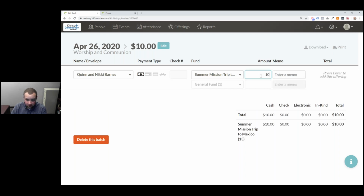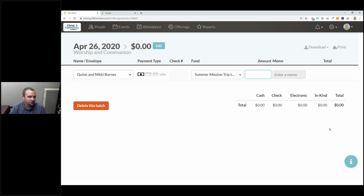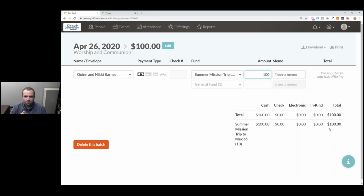If I type in any amount there, all of a sudden my screen will change. First, I see the amount there. Then I see that I get a second line. There's always going to be a second line after you've entered the first line, because if Quinn and Nikki wanted to split their gift among different funds, they can, and a lot of people do that. Then I also see that I've got numbers showing up on the lower right-hand corner in this grid. I see the type of offering, I see the fund, $100 in cash to summer mission trip, and then I get a total on both sides. I get it on the right, and the top row shows the total by type. That's very quick entry. It's easy to miss that. If I click 0 or if I clear it out, you'll notice everything goes back to the way it was before. If I click 100, there we are.